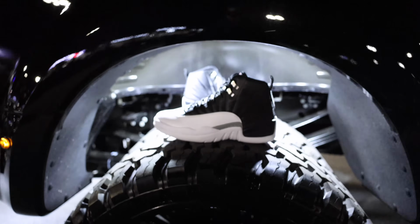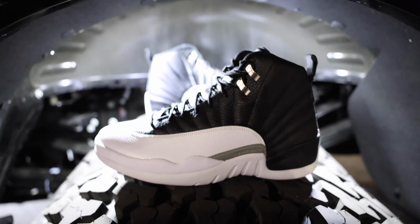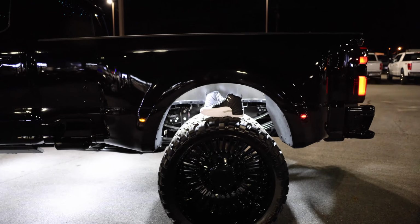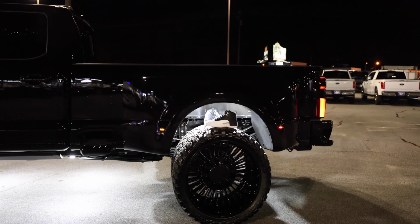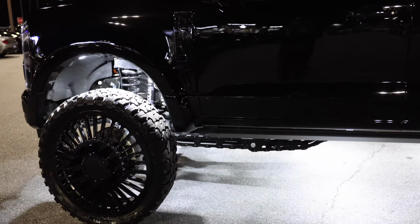What is this? We got the J's, baby. I got the lows on today. Had to break them out, never worn before. Got the 12s. Oh man, you knew I had to do it. You knew I was gonna bring you something special in this one, and we brought the J's out on top of the 38s and the 28s.